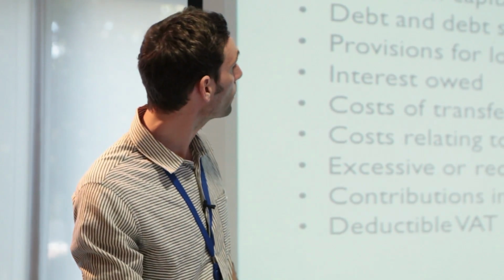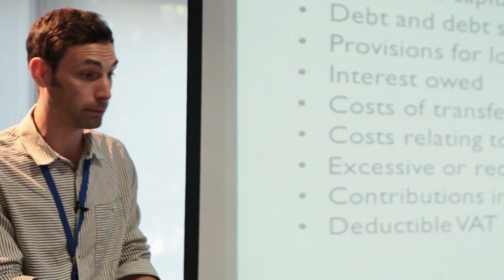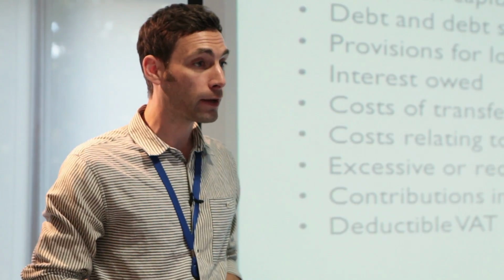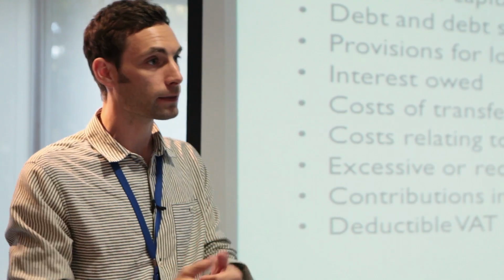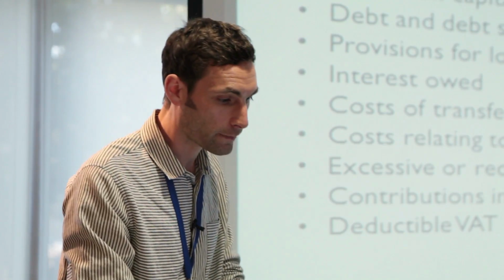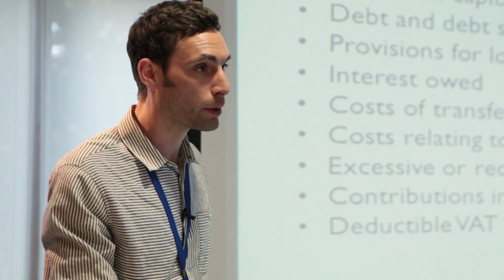Very important to know, as we are working with the British pound for the time being, you will have bank costs for receiving or sending money, and loss because of that, or these kinds of costs, you cannot invoice to the project. These are costs that you will have to absorb. Hence the reason for looking at how to have a Euro bank account.